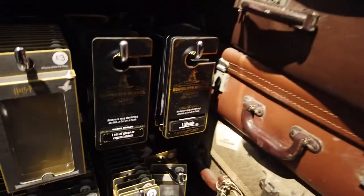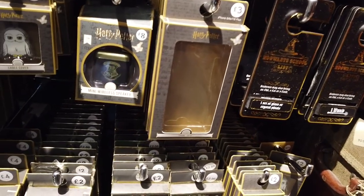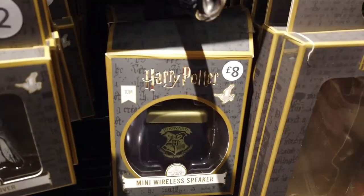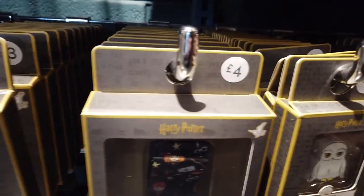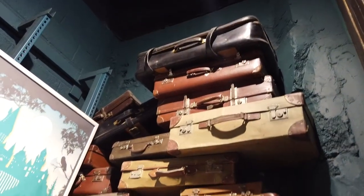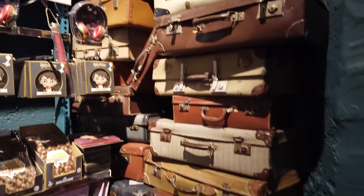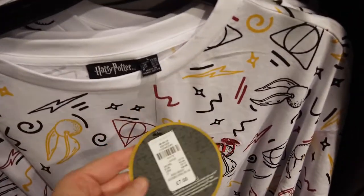What's down here? You've got rubbers, mini wireless speaker for £8. Luggage strap for £4. And luggage tag, £3. If you turn, you can see all the suitcases up in the corner. The lovely little bit of theming. And then we've just got the repeat of what was on that side, but in Hufflepuff House. This is a cute t-shirt as well. £7.